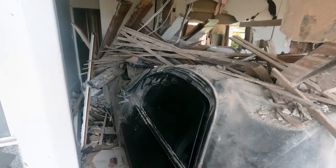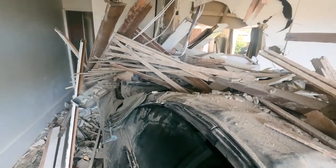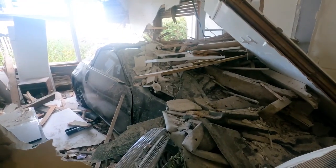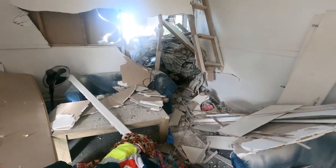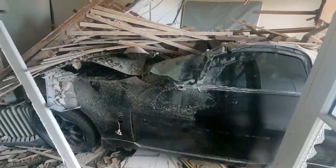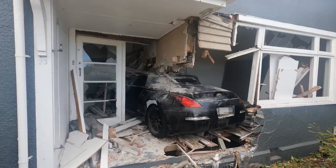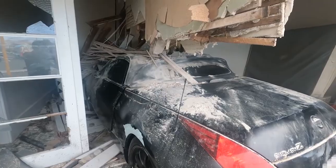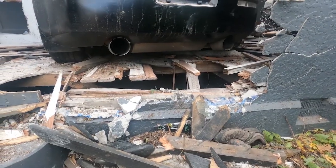Emergency services arrived soon after and were able to free the driver, who was transported to Christchurch Hospital in a serious condition. The crash also smashed through Pal Singh's bathroom and living room, destroying belongings including a laptop, watches, shoes and clothing. The accident has come at a huge cost. He'd been staying with friends at the property, so his possessions weren't insured.